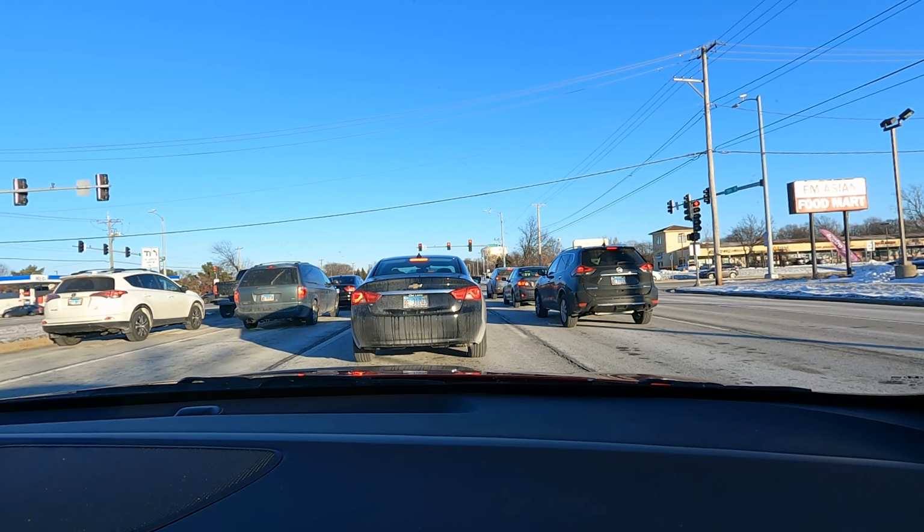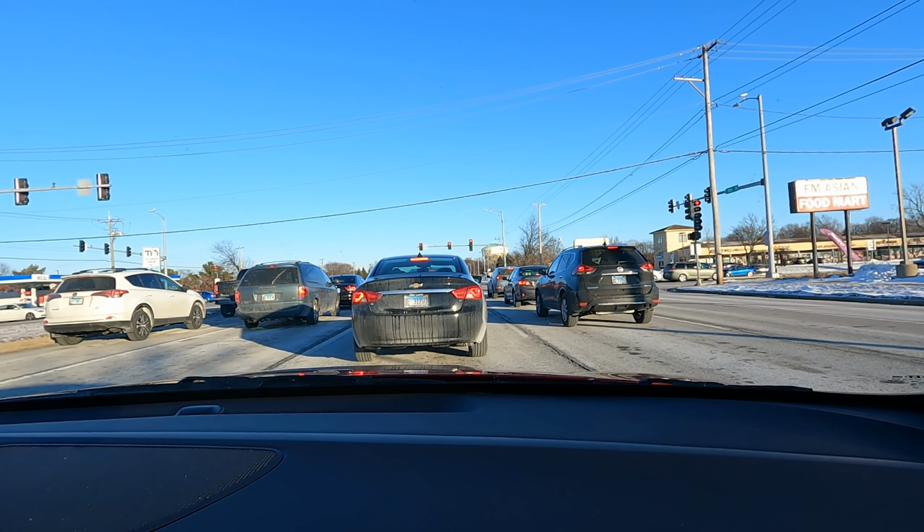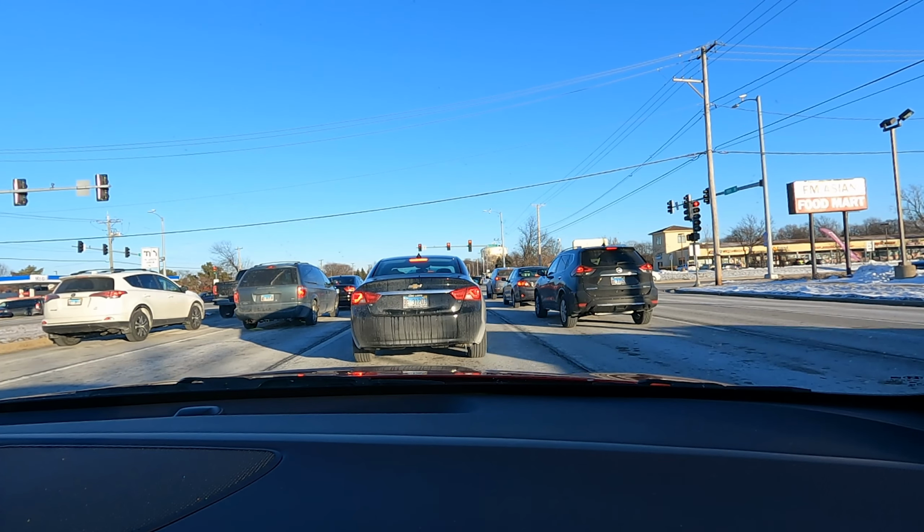So this setup is definitely better than the Type R. The Type R does have Sport and Sport Plus, but I really couldn't tell the difference because in normal mode, it still was that aggressive all the time. So this definitely is also better in the Veloster N.